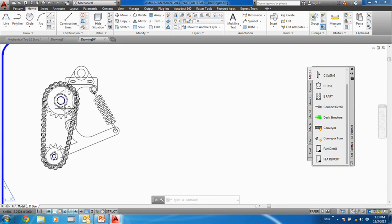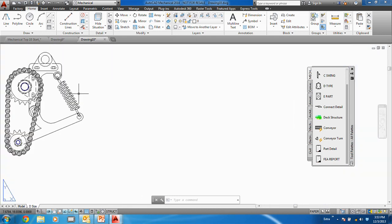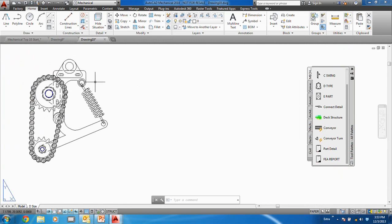I think I asked this question earlier to some of the people. Does anyone here remember Mechanical Desktop? That's the tool I first started using when I was back at the shipyard 20 some odd years ago. And the tools here are actually the old Mechanical Desktop tools for generating drawing views. It's just doing it from an Inventor model.